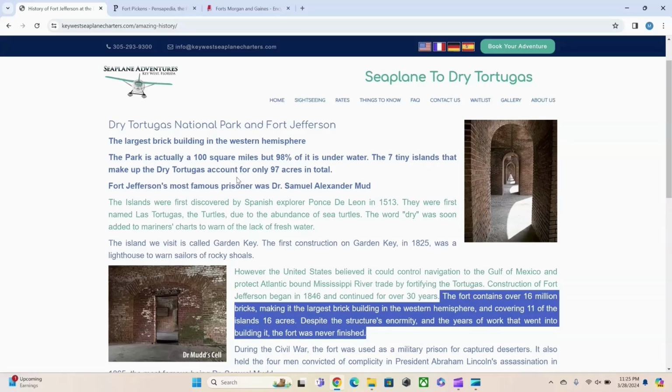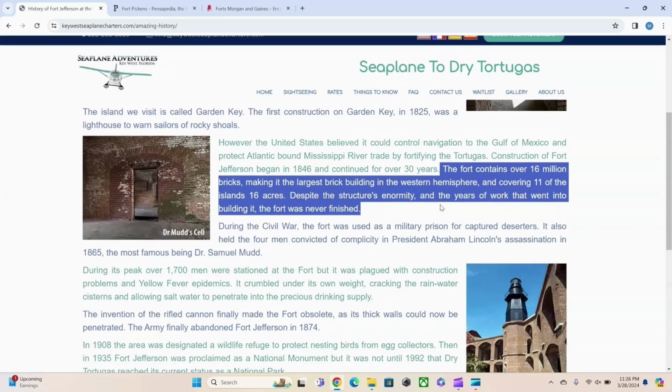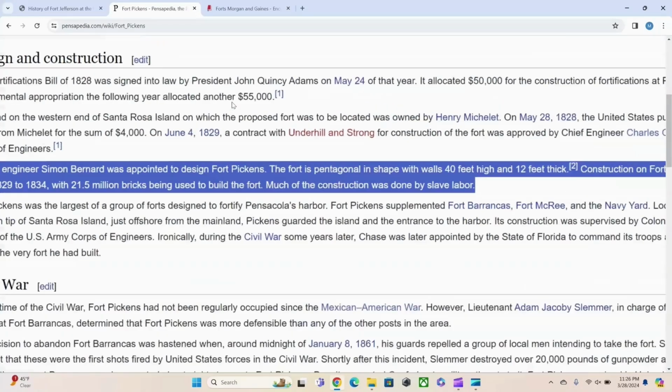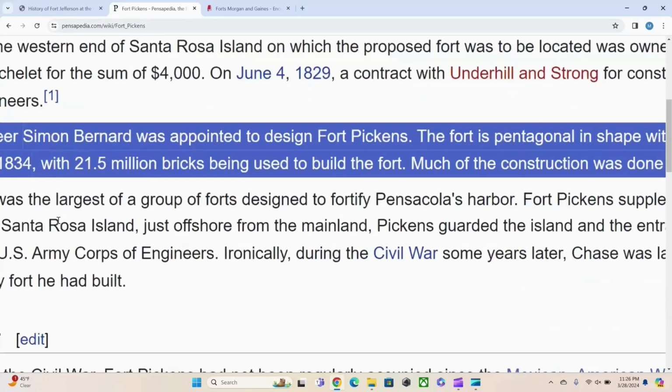A little about Fort Jefferson here. The park's actually 100 square miles, but 98% of it is underwater. With a famous prisoner, Dr. Samuel Alexander Mudd. Interesting last name. The fort contains over 16 million bricks, making it the largest brick building in the Western Hemisphere and covering 11 of the island's 16 acres. Despite the structure's enormity and the years of work that went into building it, the fort was never finished.